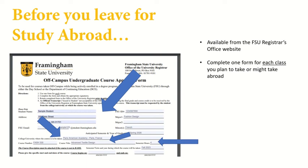Beside that, you'll see that it asks about the number of semester hours. Now, this part can be confusing because different universities around the world use different course credit systems. Ask the Office of International Programs if you need help with this section. According to the standard United States College Credit Scale, 1 semester hour is equal to 15 classroom hours or contact hours.